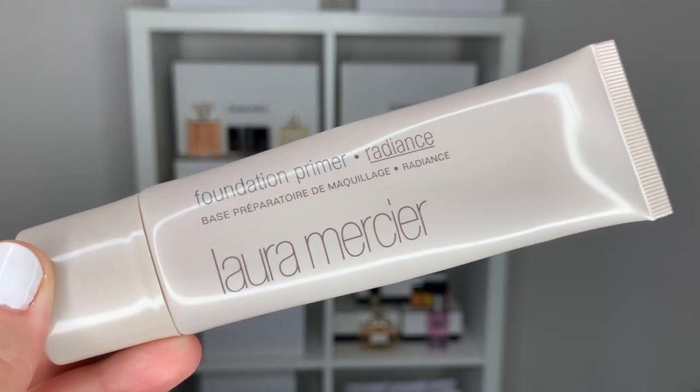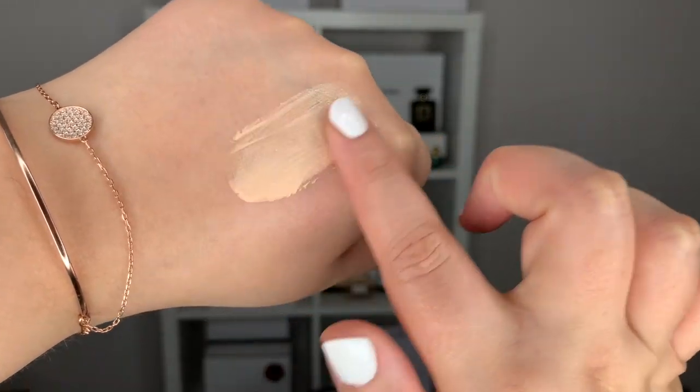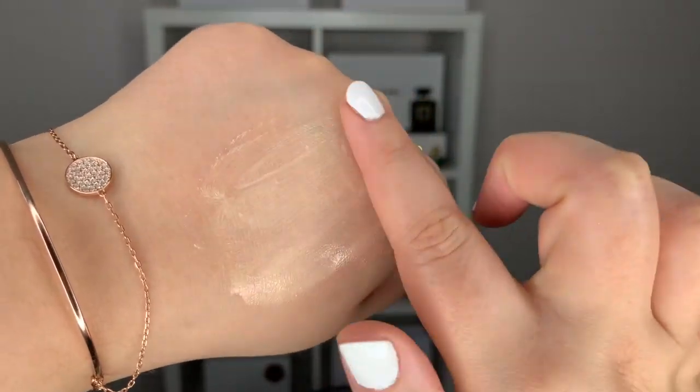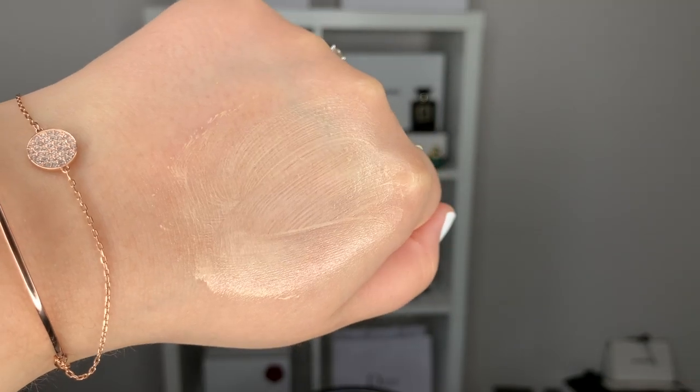Okay, so moving on, we have here a primer. This is from Laura Mercier. This is the Radiance primer. And again, this is not new, and I've owned it for a while, and I have a lot of primers, so sometimes I bop around and try different ones, but I kind of forgot how lovely this is. This just really adds a nice glow to your skin. It's kind of pinky and pearlescent and wakes up your skin. I like to use it before my foundation, but you can mix it in with your foundation to give yourself an extra glow. I really love this, and I'm so glad that I've been using it more again.